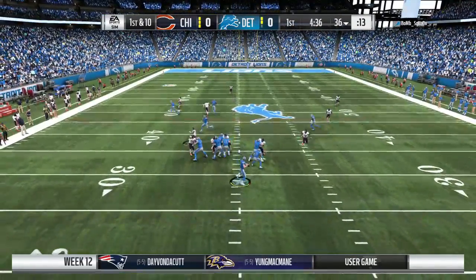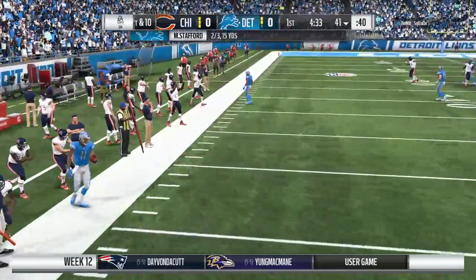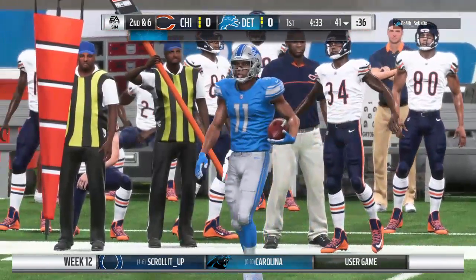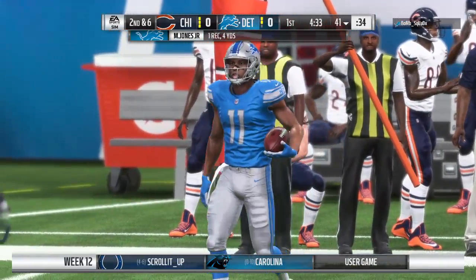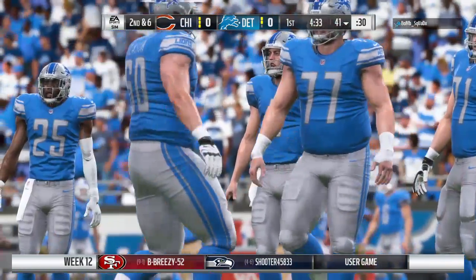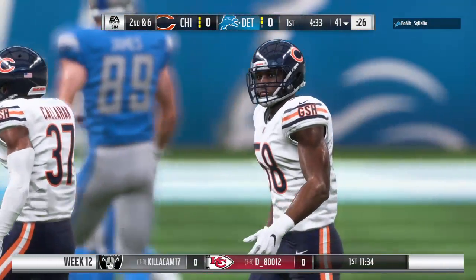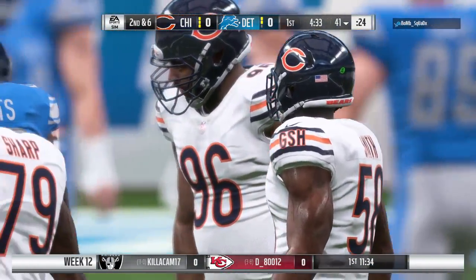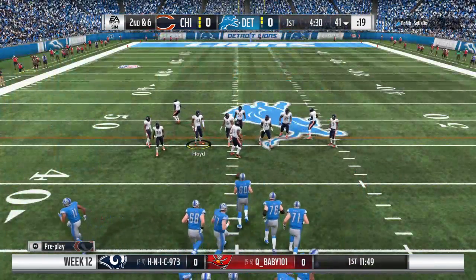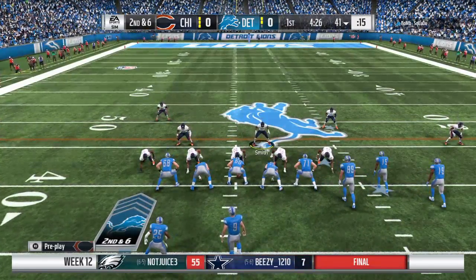On 1st down, it's Stafford. The left side completion to Jones. And he'll be out of bounds after getting this one across the 40. That throw good for 4. It's second down. Four yards on that last completion, so that sets up 2nd and 6.